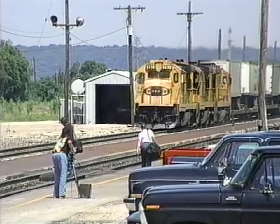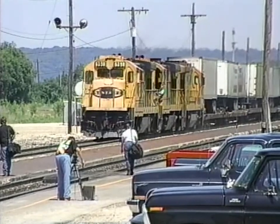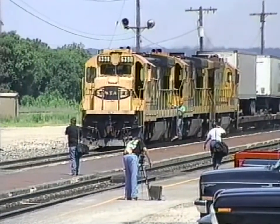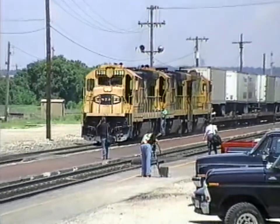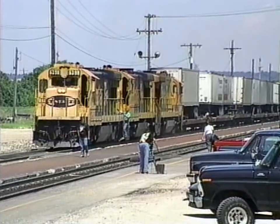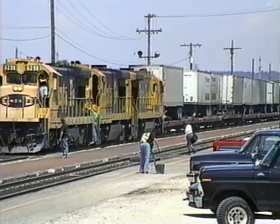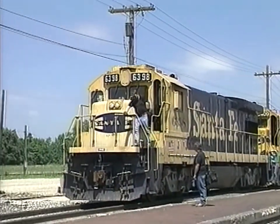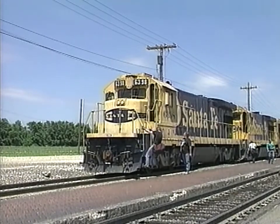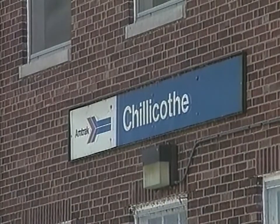Chillicothe was one of three crew change points between Chicago and Kansas City. Along with Marceline, Missouri, this crew change operation was eliminated late in 1991. Santa Fe paid for crews to relocate families before the 1991 to 1992 school year began. They also offered cash settlements for those who chose not to move. We're at milepost 130. This crew change took only 2.5 minutes, and westbound number 165 was on its way.